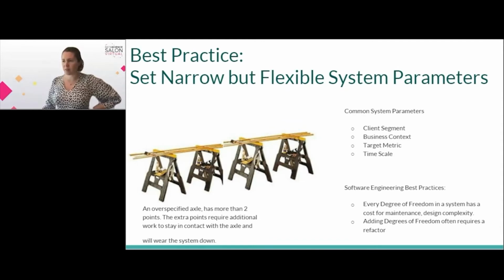But one of the critical design decisions for bringing a recommender system like this on in a high ROI manner is to borrow from engineering, both construction engineering and software engineering, and be very purposeful about the degrees of freedom that you set up in a system. You don't want to over-specify an axle. If you over-specify a system, then every part that you don't actually need dramatically increases the maintenance that you need for maintaining the health of that system.